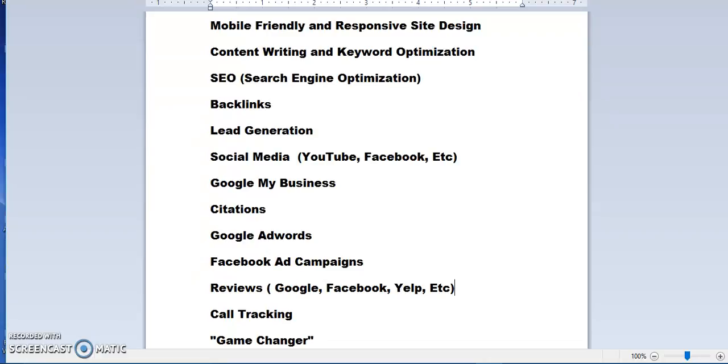Not just the design and the build of the actual site, but we do spend a lot of time making sure that they rank in the search engines, and that's what SEO, search engine optimization, stands for. There's a lot that goes into making a website rank on Google, especially, or any of the other search engines. Some of those things are backlinks, which is other websites pointing to your website.